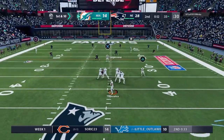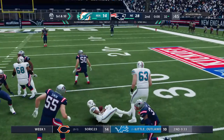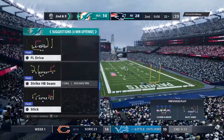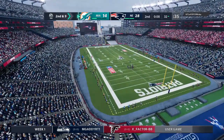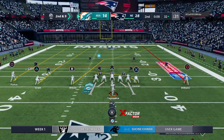Again, they will throw it with Tagovailoa. He'll get this into the hands of Breida. Now a timeout taken. Perhaps a chance for one more quick play and then another timeout if they hurry. We'll see. Brings up 2nd and 9 at the 32-yard line. They only got a yard out of that last completion, and that makes this 2nd and 9.